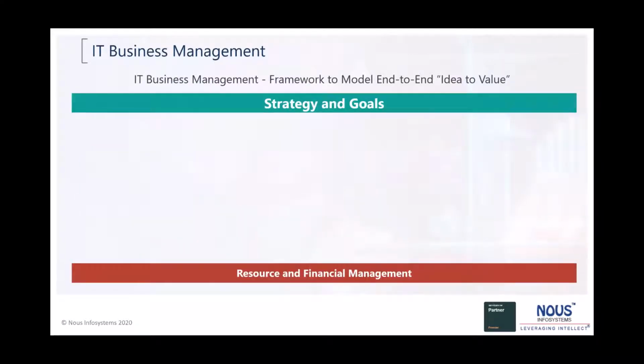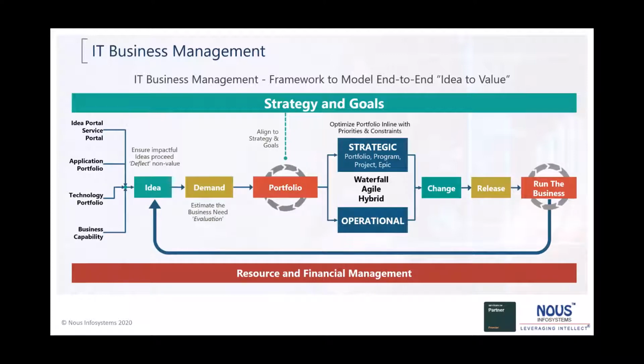Now, going back to our strategy and goals, IT business management from a ServiceNow perspective is a framework to model end-to-end idea to value. What that basically means is ServiceNow provides an idea portal from where you can have ingestion of data. You get the information through the service portal where any user in the organization comes in and provides you the details. You work on that idea.